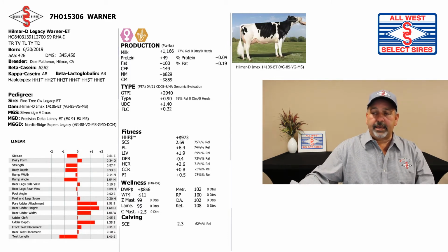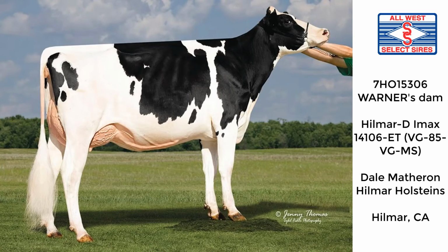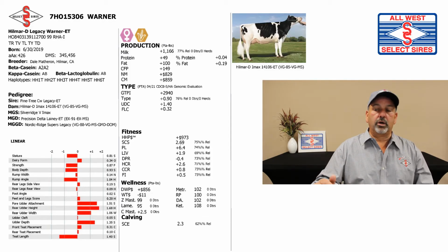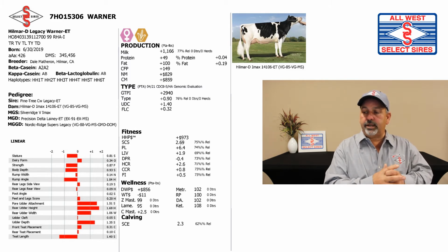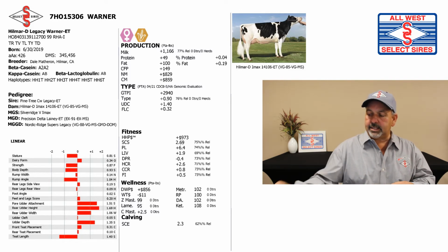Next bull, again, another bull that came from the herd, a different dam. They're both out of IMAX dams, but different cows. Is 7H15306 Warner. Warner is at 149 combined fat and protein, 1166 of milk. Plus on his components, 2940 TPI. He's just about at a point on type. He's a 0.40 on his udder comp, positive on feet and legs. He is a legacy son out of an IMAX. Again, a kind of a modern day linear with cows not very tall, really good udders, kind of runs right down the middle, really good on his cell count. He's plus 6.4 on his productive life, just a slight minus on DPR. So expect these to be cows that stay around and do a good job, a really good legacy son to add to your program.